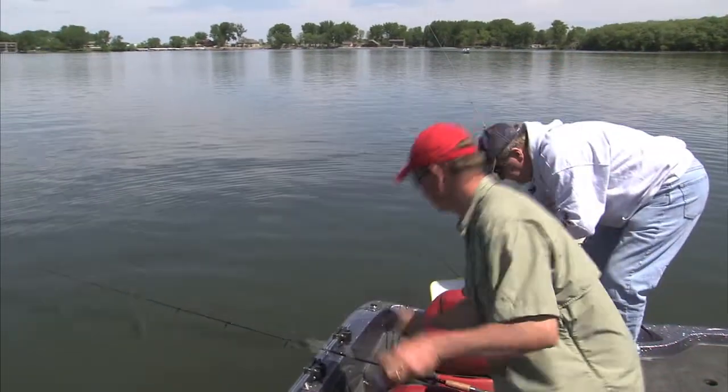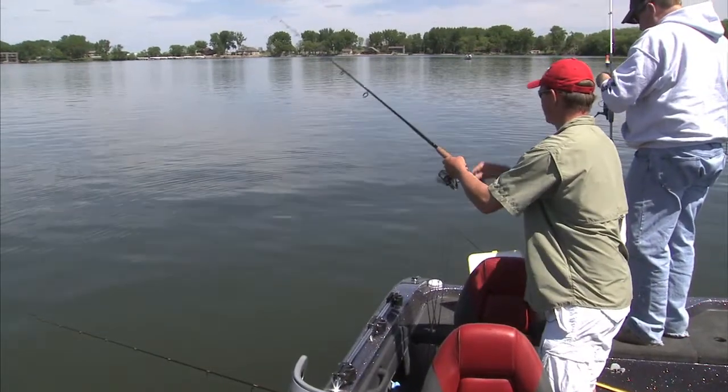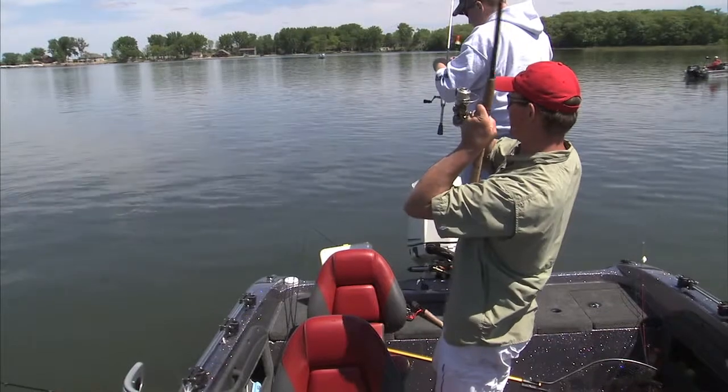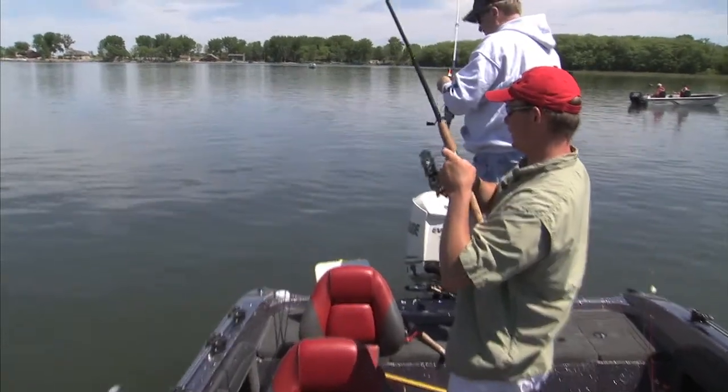Last year, here we go, fish on this one too. Go ahead. Last year, oh, that's yours anyway. We did really good on the spinners, pulling spinners and crawler harnesses out on the main lake. This is a little better one, I think. Is it? Feels like it. Looks like it.